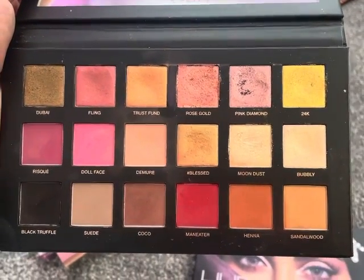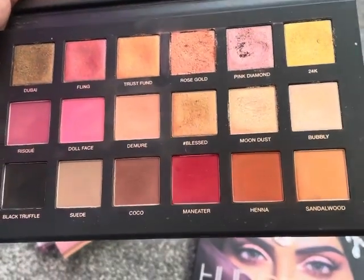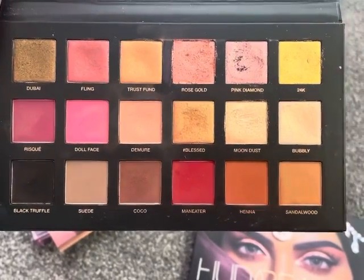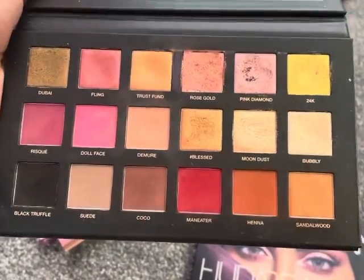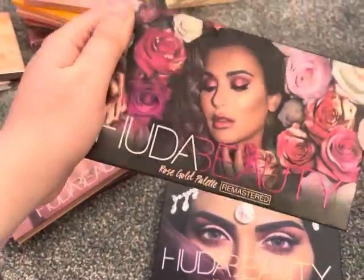I absolutely love this palette so much, because I feel like it's helped me step outside of my comfort zone with these muted wine tones and the more browny shades in here. So I feel like it's definitely helped me step up a bit rather than just using the same old pinks. But if you have not tried a Huda Beauty palette, where are you? What are you missing?